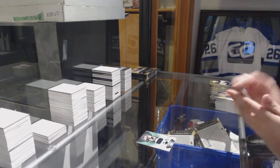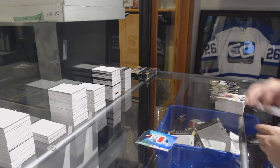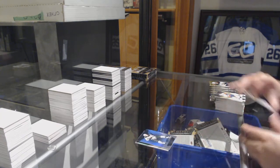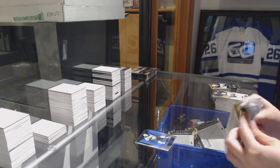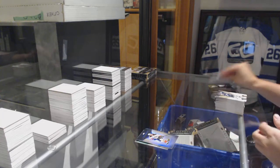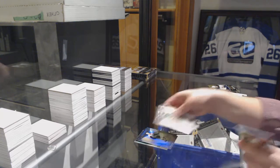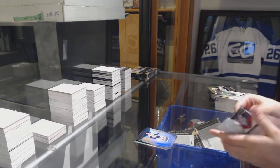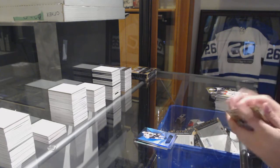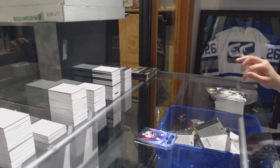Jersey for the Bruins, Brad Marchand. Number to 499, rookie jersey of Warren Foegele for the Carolina Hurricanes. Blue for the Minnesota Wild, Ryan Suter. Rookie for the Anaheim Ducks, Sam Steel. Rookie for the Senators, Brady Tkachuk. Blue for the Blackhawks, Patrick Kane. For the Islanders, Mathew Barzal.